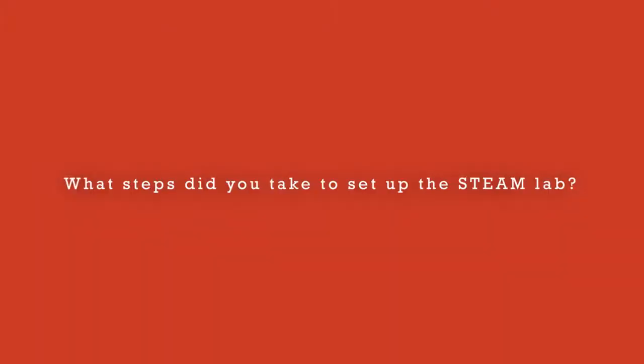What were the steps that you took to set up the STEAM lab from there once you had the funding? Well, the first thing we did is we got online and looked at different websites, and that's a little bit where I ran into your organization, your company.